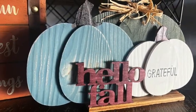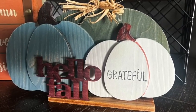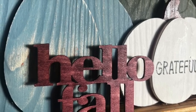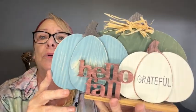So these were easy. Which one was your favorite? Really not difficult. So the hardest thing was getting this, you know what I didn't try was nail polish remover, which might have pulled that word off there, but it's okay. I just sanded, made it go away. And I thought leaving the grateful there was fine, but I did sand it a little bit so it wasn't quite so strong. So anyway, I think this thing came out super cute.